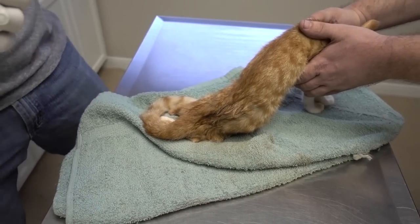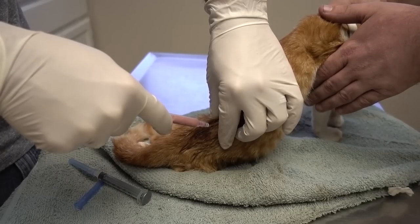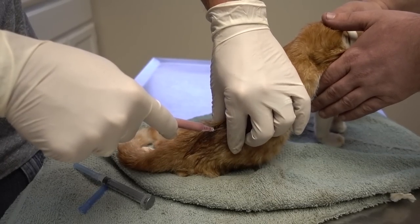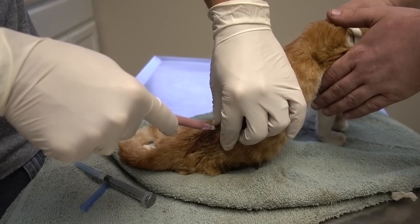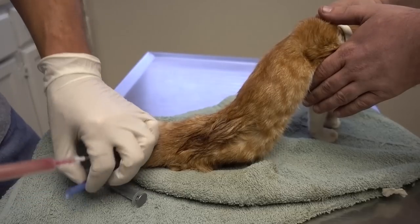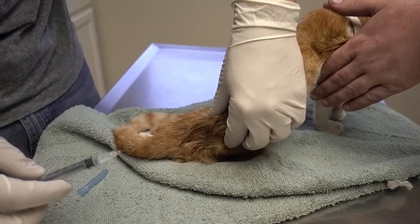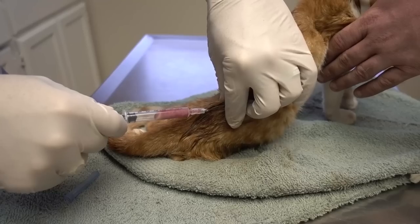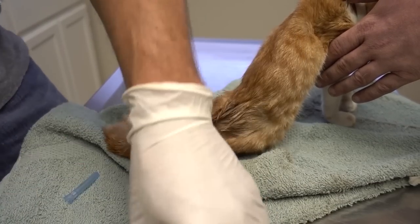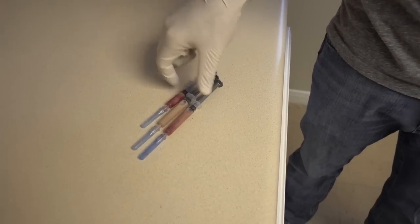So there's like more than that in there too. Let me get it all out. So my hope would be that once this infection is cleared up, whatever this is, the feeling comes back to his back legs. If it doesn't, then he might be permanently paralyzed. If that's what they told us, they said, well, give him a couple of weeks with the steroid and whatnot, and at least give him a chance. Got out about 8 milliliters of pus.